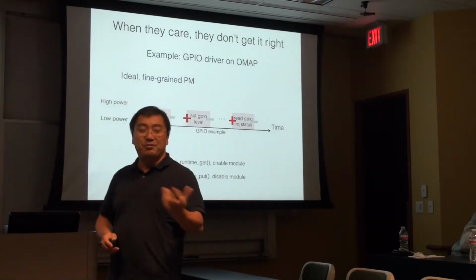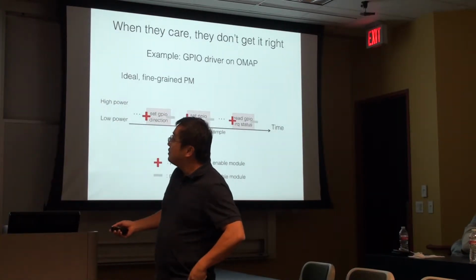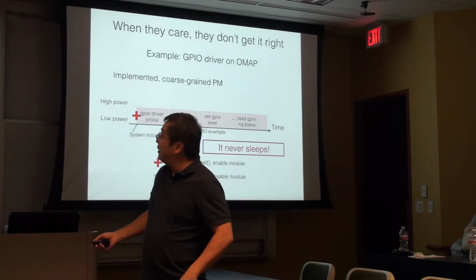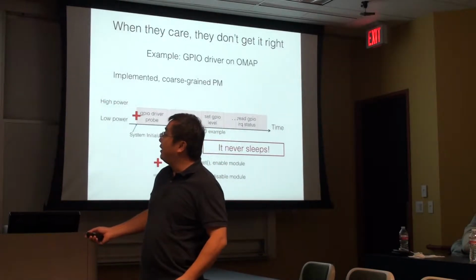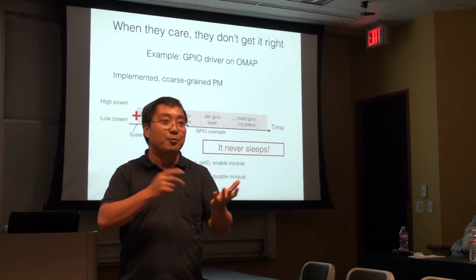The GPIO is a really simple hardware module. For the driver, the ideal fine-grained runtime PM would be that every time you start doing something, you call runtime get, and then when you're done, you release it. You do this every time. But the drivers are lazy. Whenever you initialize the device, you basically enable it, and you disable it only when you suspend the whole system. So it's left on all the time when you're using the phone.